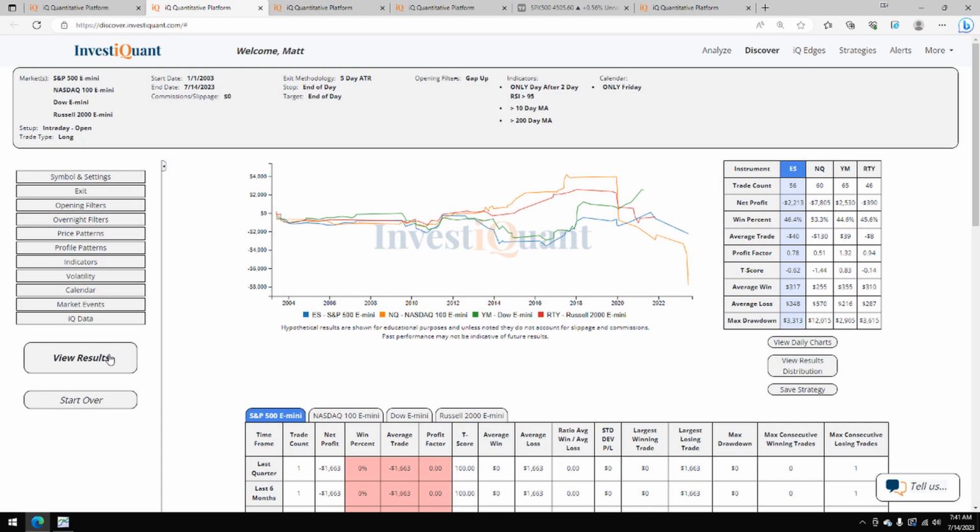These are the results based upon entering the market long at 9:30 a.m. Eastern Time, exiting at 4:15 p.m. Eastern Time when you are gapping up on a Friday following an overbought reading on the 2-day RSI in a bull market. Historically, we have 56 samples here in the S&P, 60 in the NASDAQ, 65 in the Dow, 46 in the Russell.